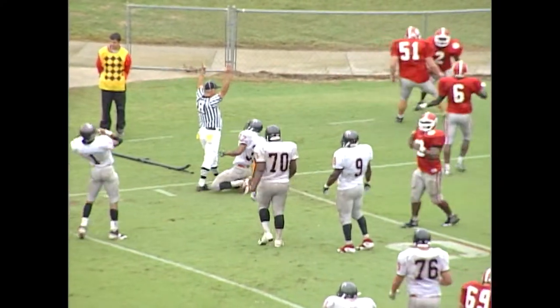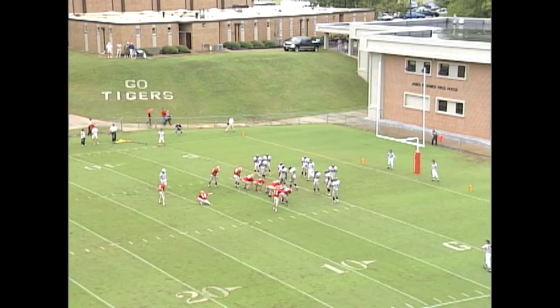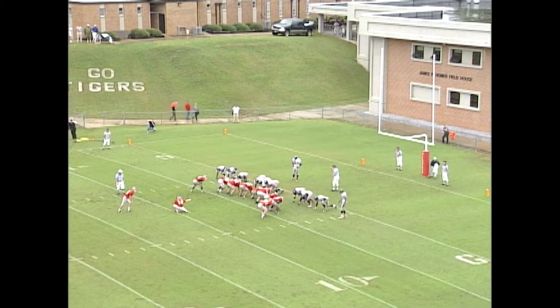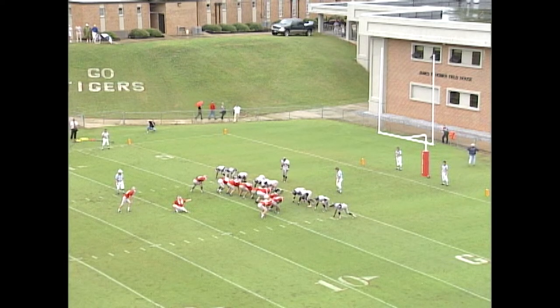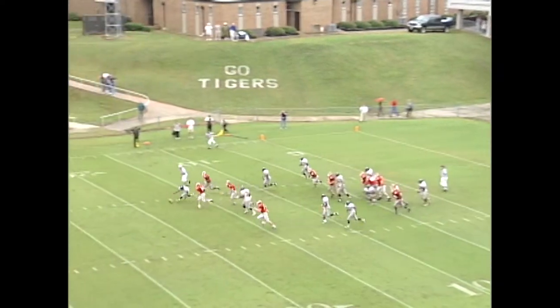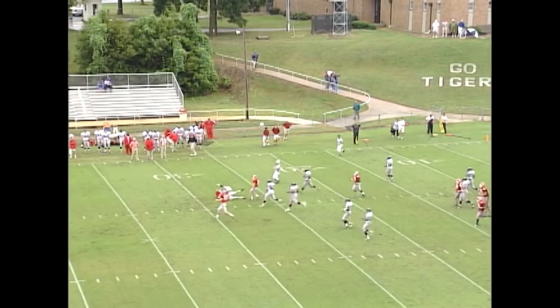Touchdown, West Alabama. Not pointing fingers. I don't know. They're just not playing the same intensity that we're used to. Here's the snap for the extra point. Good. The hold's down, and it's blocked by Valdosta. We can pick it up if we can get it, and he's going to be tackled from behind.